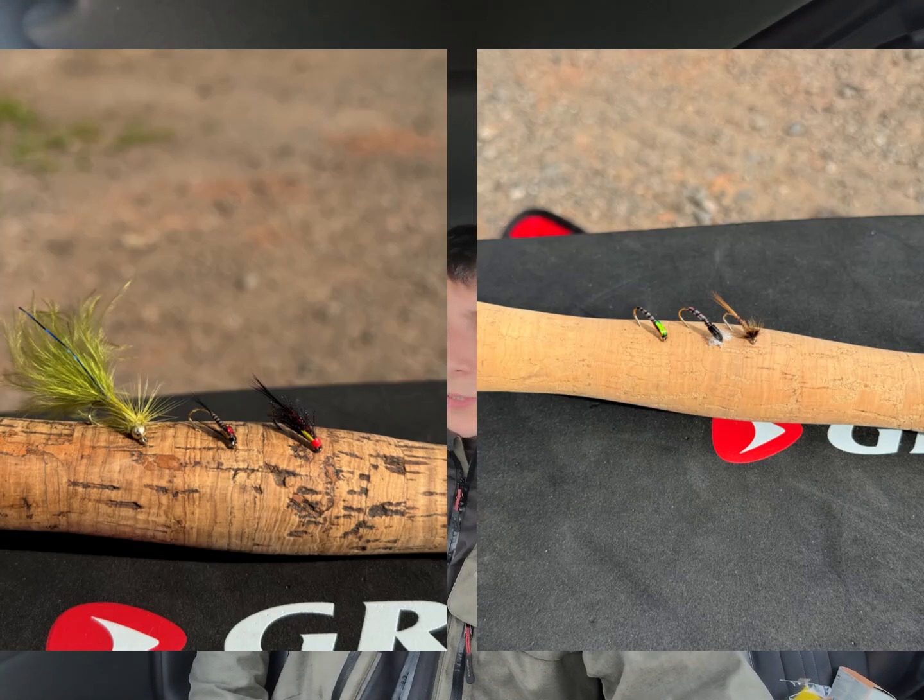Today I'm going to be fishing a two rod setup, floating line and a midge tip line, consisting of an 18-foot leader on both, three flies, three buzzers. So let's get into it.